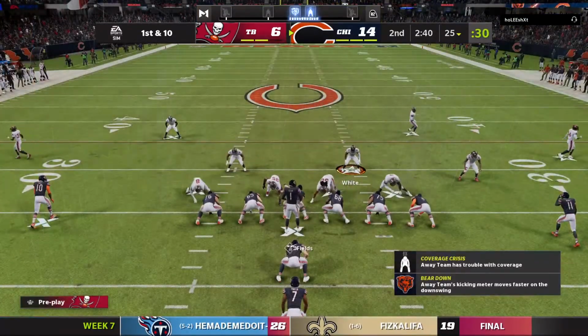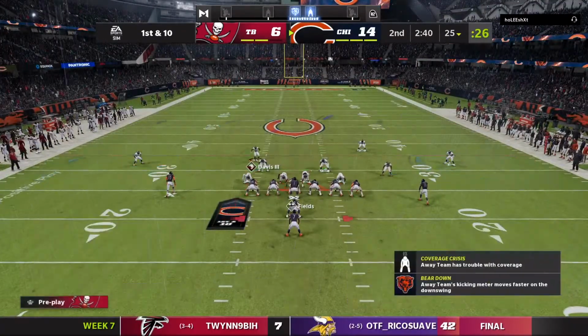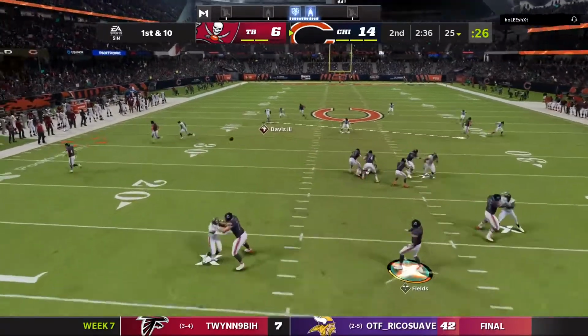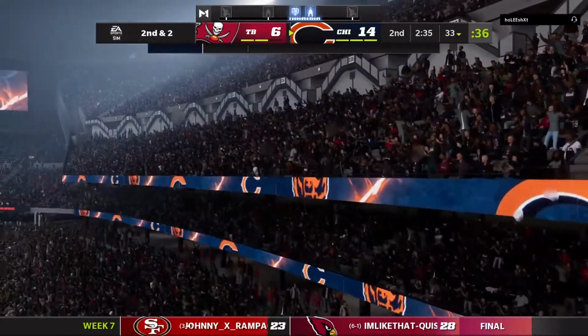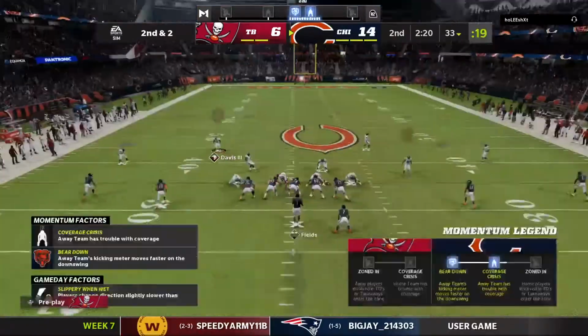The Bears offense ready to go for their next drive. Trying to shake off the interception. He'll look to throw. Throw left side complete. That's Weber. And he'll be out of bounds across the 30-yard line. Here's a 2nd and 2 now from the 33.